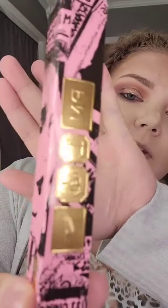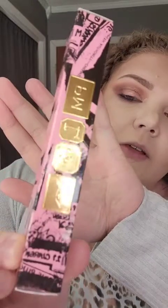Super pretty packaging. Can you see how pretty that is? How shiny it is? It's gorgeous. I keep all my Pat McGrath packaging because it's just stunning and works of art. So I have a lot of boxes sitting around. I'll do a tour of my desk soon.